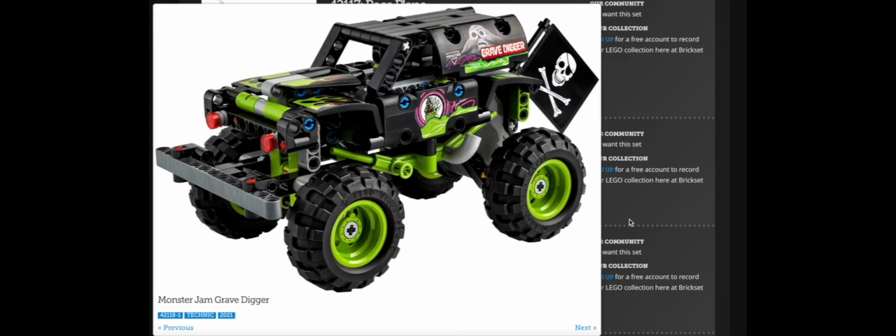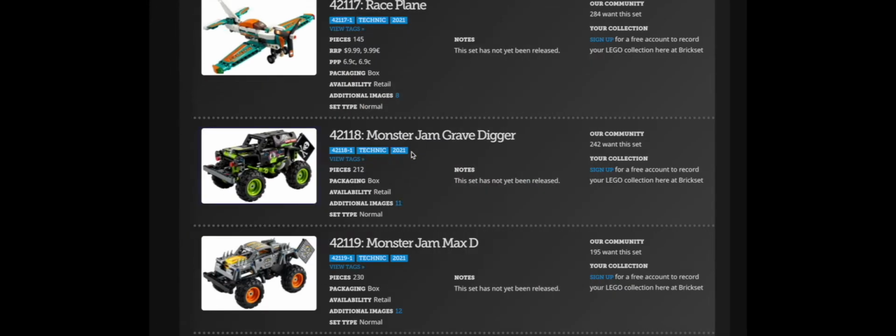And again, looking at the build, I'm not enthralled by the build. It's not the greatest build, but it's a nice build, and it's like a childhood classic. So obviously, I think I'm planning on getting this as well.